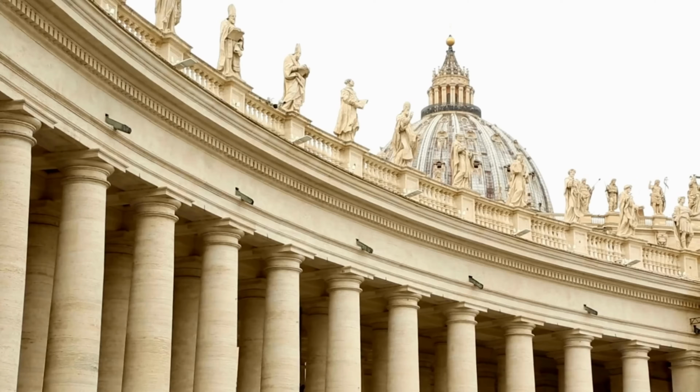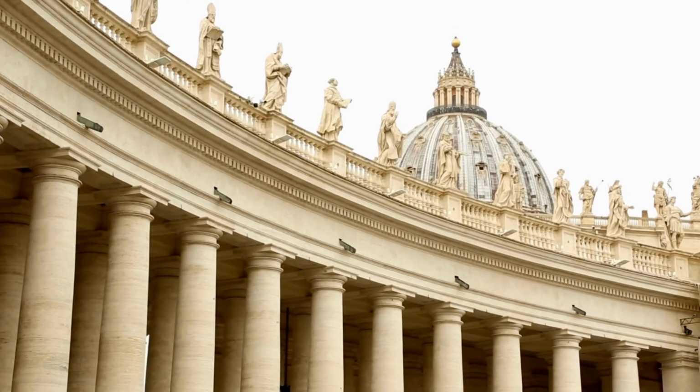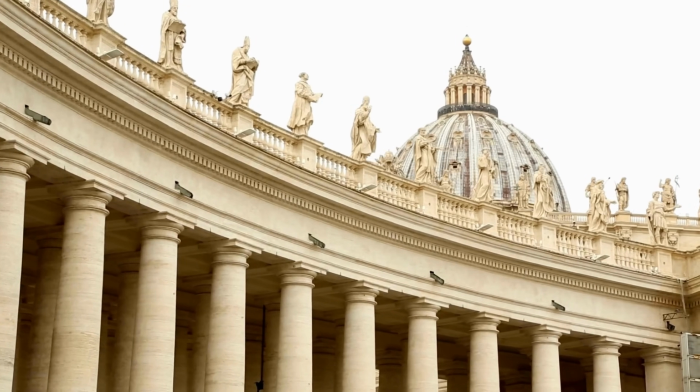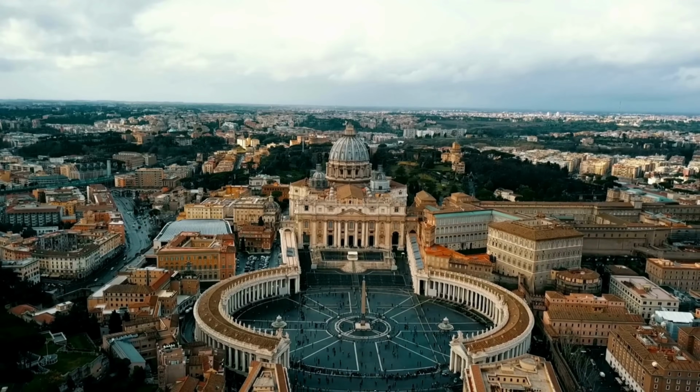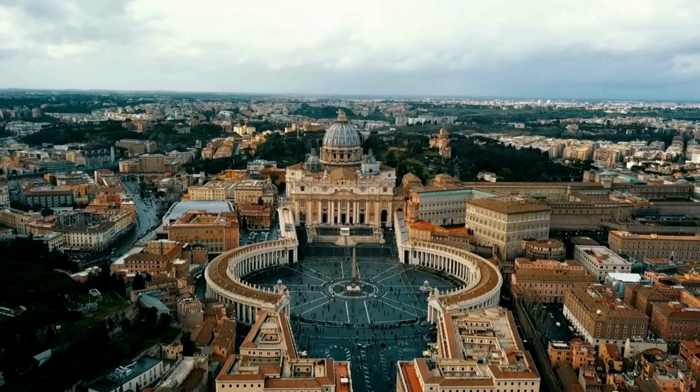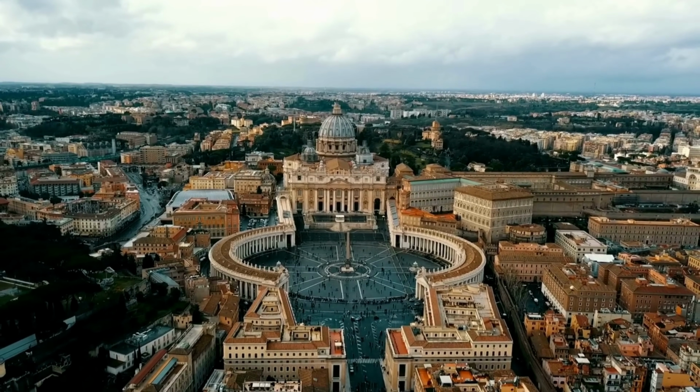Vatican City is a place of immense cultural, historical, and spiritual significance, attracting visitors from all corners of the globe. It stands as a symbol of the enduring legacy of the Catholic Church and serves as a beacon of faith and artistry for people around the world.